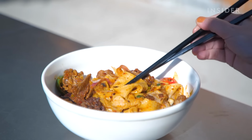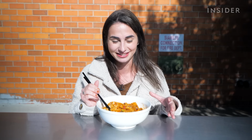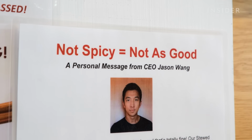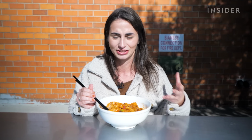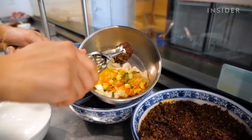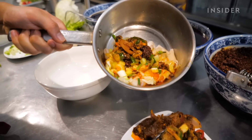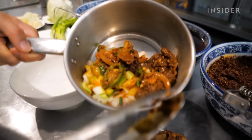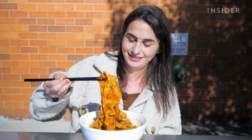All the chili flakes are coating my lips. Oh my God. I'm pleasantly surprised at how it's not too spicy. Jason has a sign in the restaurant that basically says you shouldn't order something not spicy, because their dishes are made and curated in a way where the recipe is valued and the spice is kind of essential. That's the flavor you're ordering this dish for. And then honestly, the added perks are tender lamb that's beautifully marinated and delicious, and an addicting chewiness to the noodle.